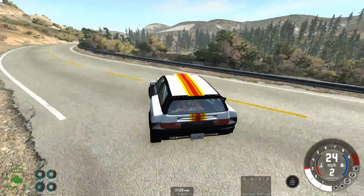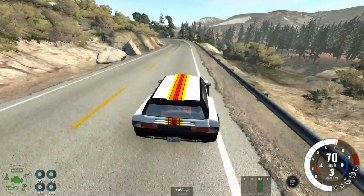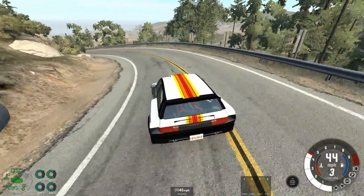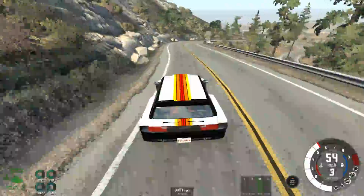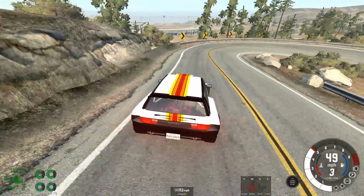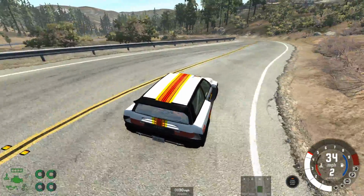The brakes are good. The brakes are good on this car. They might be some of the best brakes that I have driven with. However, I'm not sure that's going to quite be enough. The acceleration is good in this, but it's not as good as the SBR4, and likewise the handling is not quite there. Come on, get turned in, get turned in, get turned in.